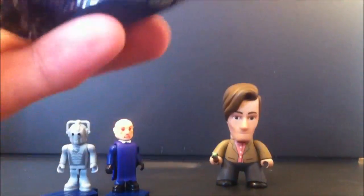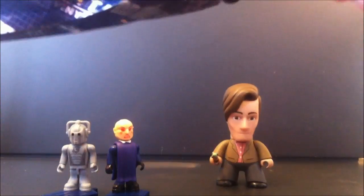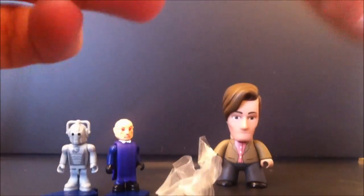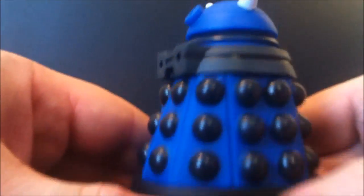And I know what's in here already. If I've got the Doctor, I know what I'm getting in here. I can feel it already, you can tell. There's no surprise once you get into the bag, which is why they put them in the boxes in the first place, because you know what you're going to get. I have the bag of stuff, and I have the Dalek Strategist from the new Paradigm Daleks.